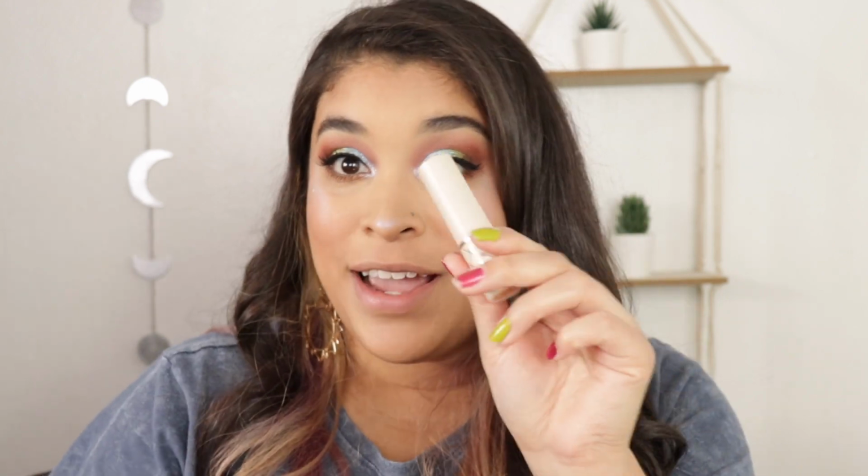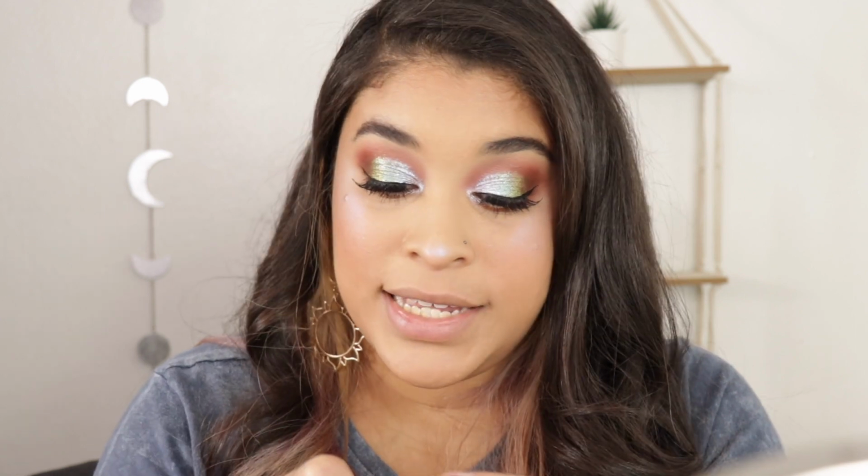Okay, I'm really sad to say, but we are on the last product and I have had so much fun doing this look that I really don't want it to end. But I'm also really excited to try out this lipstick. So this one, like I said, is called Light Peach.